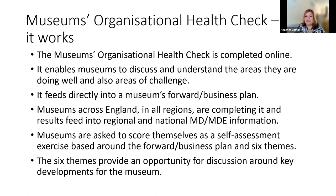How it works then. The museum's organisational health check, you complete it through an online link, and this enables museums to discuss and understand the areas they're doing well and also areas of challenge. So you can have the discussion and fill in the online link later, so you can download a copy of the form and discuss the questions, or you can just do it straight into the online form. The results feed directly into your museum's forward and business planning, so that's really helpful.